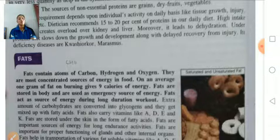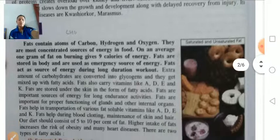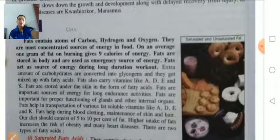And extra amounts of carbohydrates are converted into glycogen, and they get mixed up with the fatty acids. Fats also carry vitamins like vitamin A, vitamin D, vitamin E and vitamin K. Fat is stored under the skin in the form of fatty acids. Fats are an important source of energy for long endurance activity. If we want to do any long duration activity, we require fat.